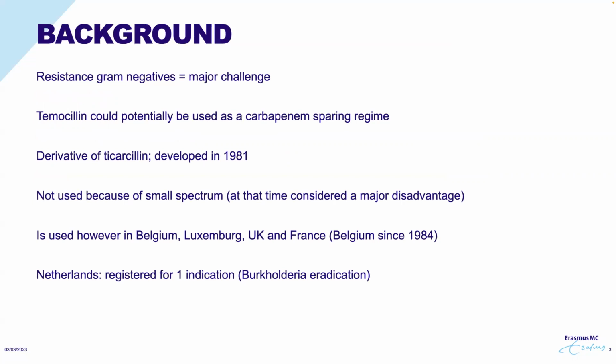So obviously, resistant gram-negatives are a major challenge to treat. And Temocillin was mentioned as something that could potentially be used as a carbapenem-sparing regimen. The drug is a derivative of ticarcillin, and it was developed in 1981, so it has existed for a long time already. At that time, it wasn't used because of the small spectrum, which was considered a major disadvantage. However, it is used in Belgium, Luxembourg, UK, and France. And actually for a long time already.